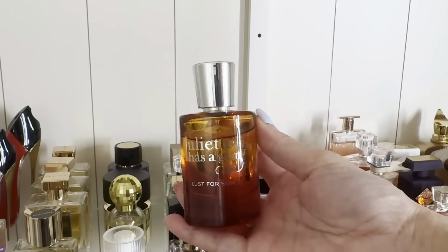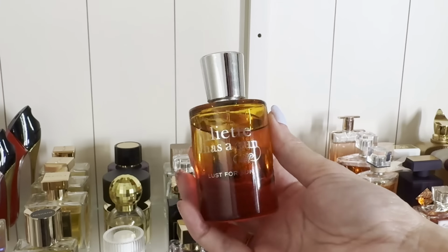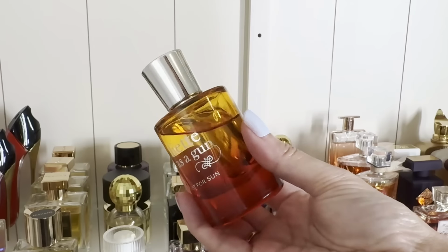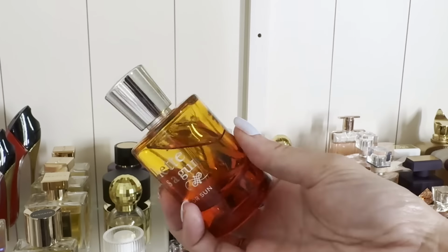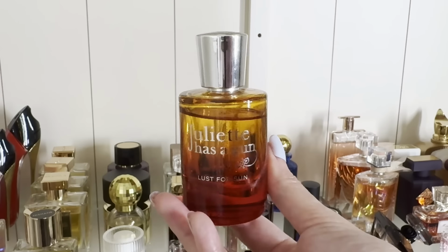My one and only Juliet Has a Gun. This is Lust for Sun. Beautiful white floral summertime scent. It smells like Hawaii. It's got yellow florals in it, but this is definitely a white floral dominant scent, so you do have to like white florals to like this.